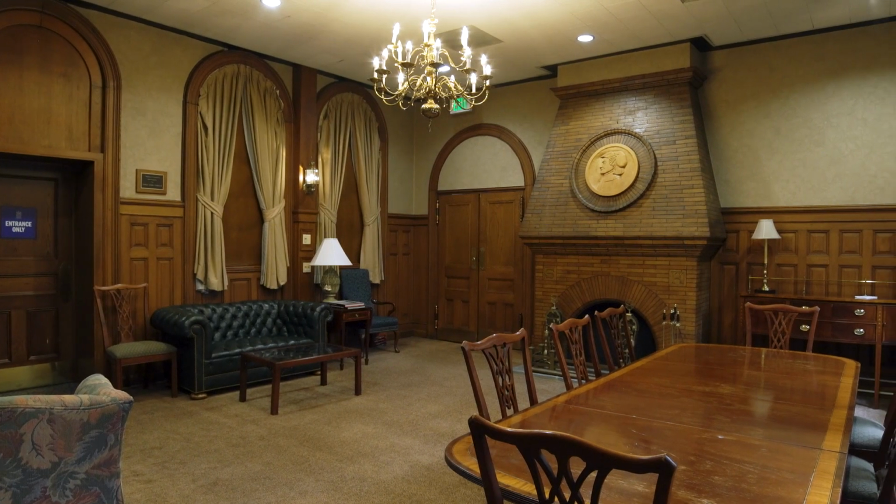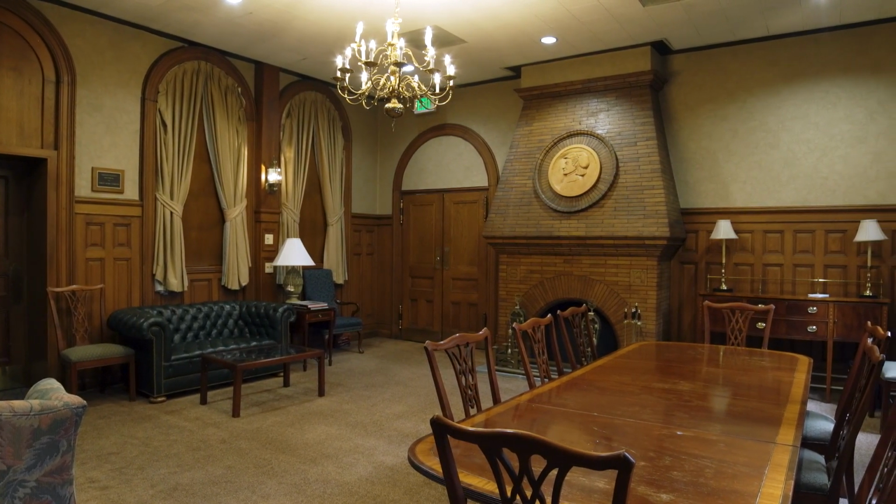Now you'll notice that the beauty of this room, just like President's Hall and their lobby, woodwork and various other facets that really made it welcoming and very formal in terms of its appearance and also its usage factor. And you'll notice this wonderful fireplace over here to keep the students and faculty warm during their studies.